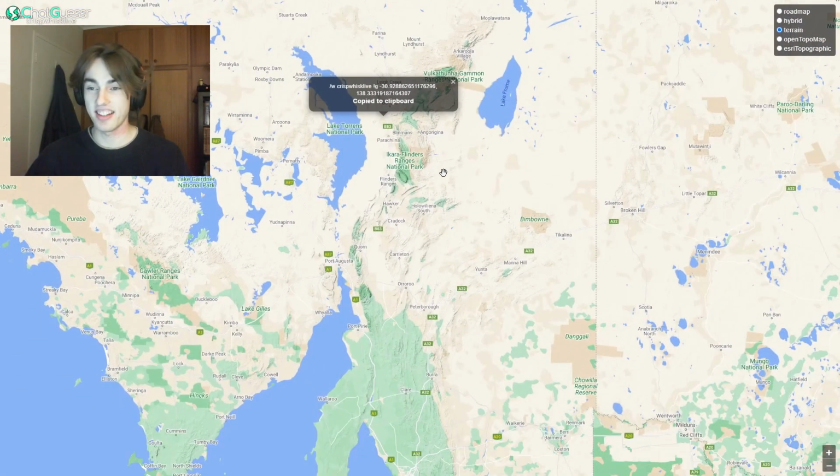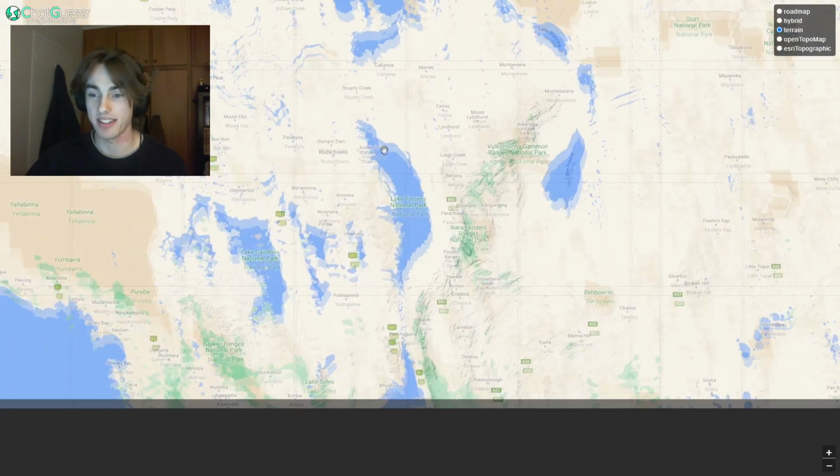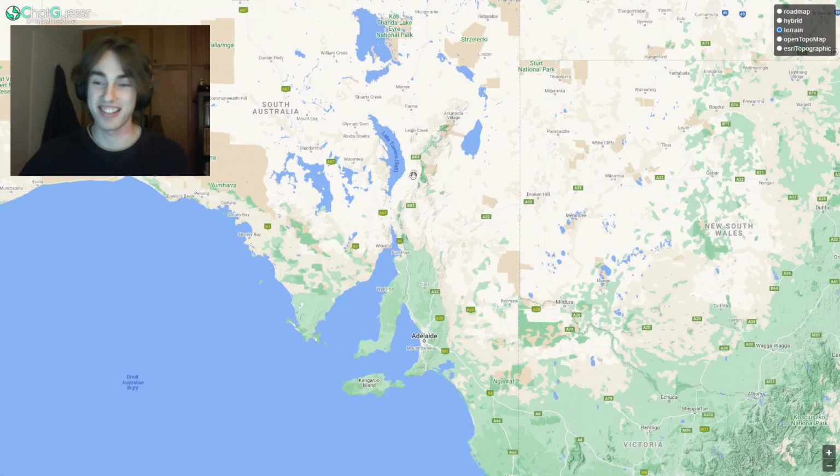So that's definitely a typical Flinders Ranges. I've never been there in real life. Never been to really any of these places, but you get to know it on GeoGuessr at least. But I want to go there at some point. Flinders is great. Flinders is really nice.